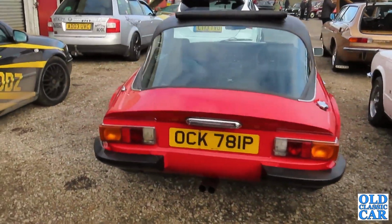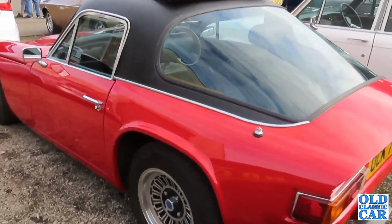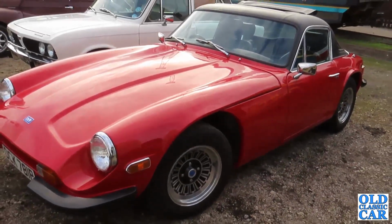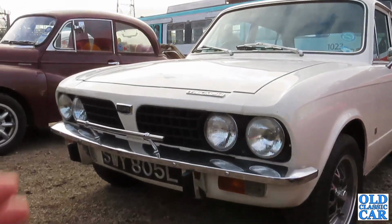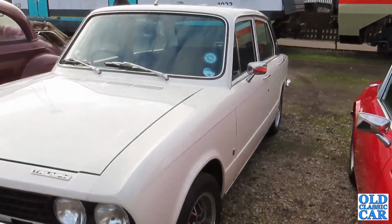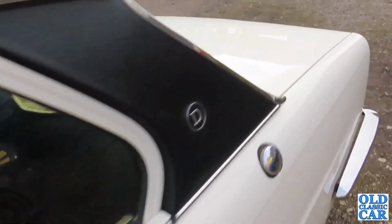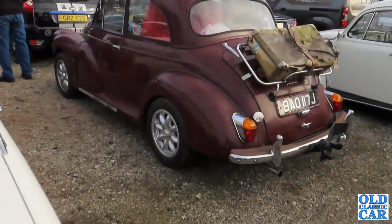And this is that TVR that I caught a very brief glimpse of before. I don't quite know what model this is. Is it a Tamora? Someone will know, please. Let me know in the comments. Blackpool's finest, of course. This Dolly is very clean indeed, it's on Dolomite Sprint alloy wheels. Let's have a closer look at that Morris Minor.